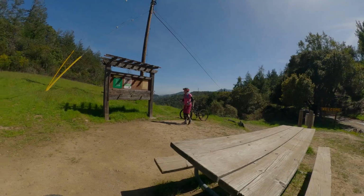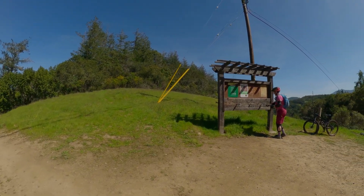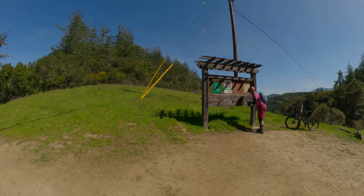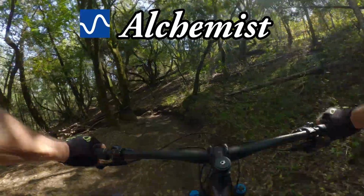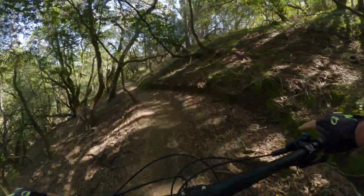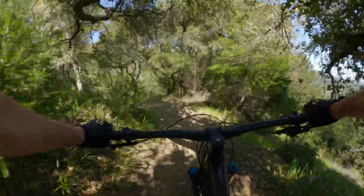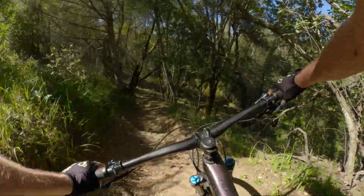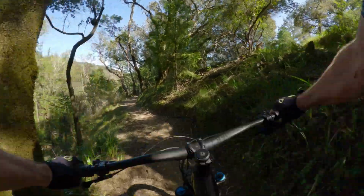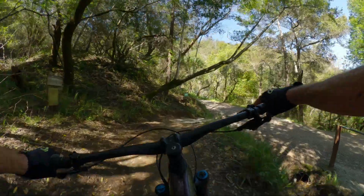Cool. So we're at the south end of the Broken Dam Trail, and I can't believe it, but there are water spouts here to refill your water bottles. So this Alchemist Trail is the trail we climbed up. So on your descent, you've got to be a little wary of the climbers because it's a two-way trail. Done.